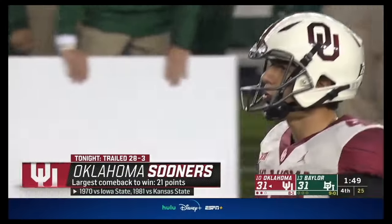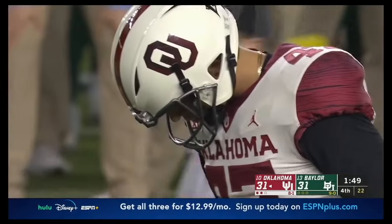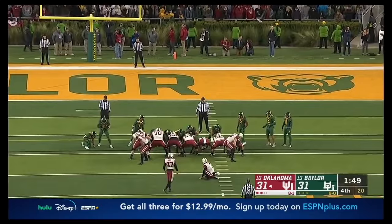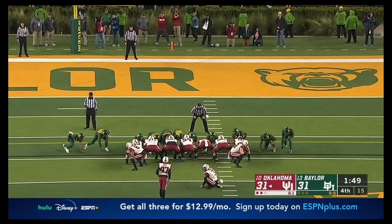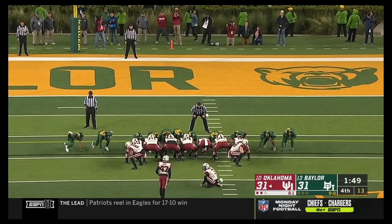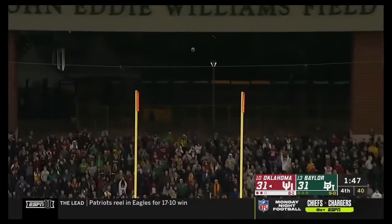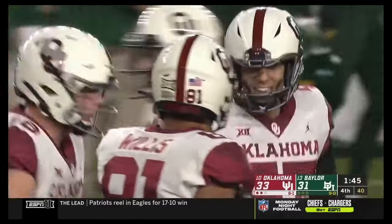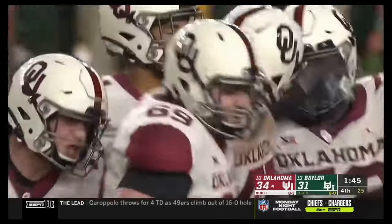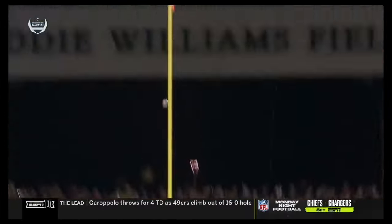Lincoln's got 2 timeouts left. Let's do this again. 31-yard try, right hash. 1:49 to go. Oklahoma trying to take the lead. Snap back. Hold is down. Kick is away. And it is good. It is good. Gabe Brkic puts Oklahoma on top for the first time since it was 3-0.